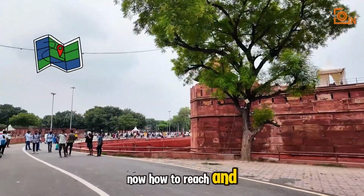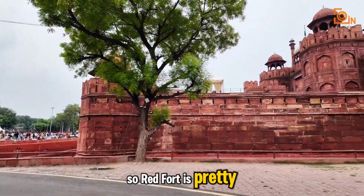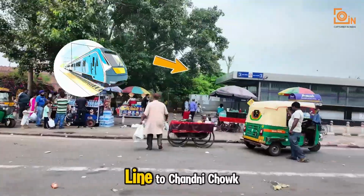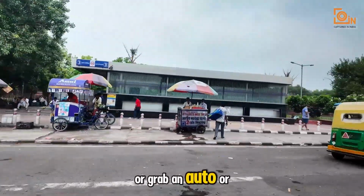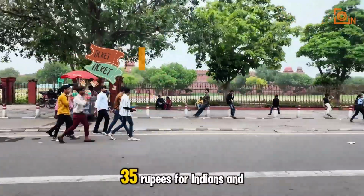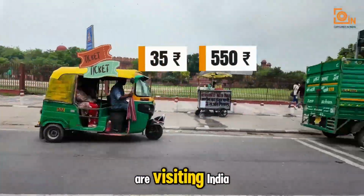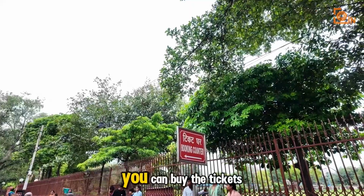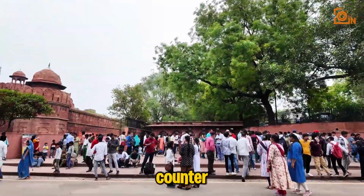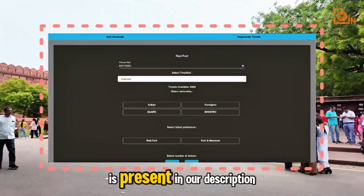Now, how to reach, what is the price of tickets, and how to buy them. The Red Fort is pretty easy to reach. You just have to take the metro, the Yellow Line, to Chandni Chowk, or grab an auto or cab straight to the entrance. Tickets are only 35 rupees for Indians and 550 rupees for foreigners visiting India. You can buy the tickets offline at this ticket counter, or you can buy online. The link of the website is in our description box.